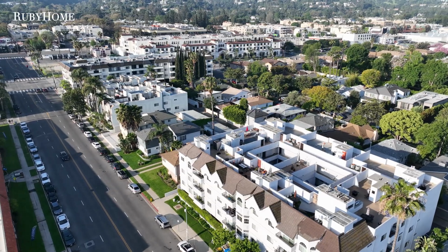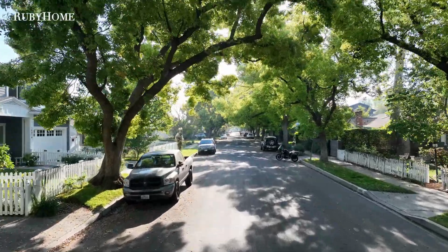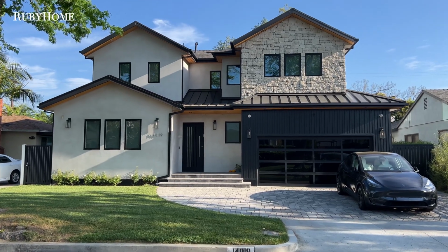Sherman Oaks blends a relaxed residential environment with the amenities and convenience of city living. Its tree-lined streets contain a wide mix of housing styles, like bungalows, ranch homes, and mid-century modern to newer contemporary builds, and of course, Hillside estates. It attracts professionals and retirees who enjoy its central location, good schools, and easy access to both the Valley and the West Side.